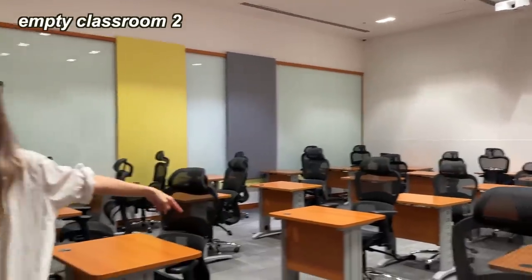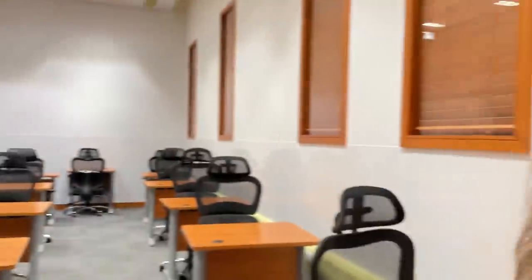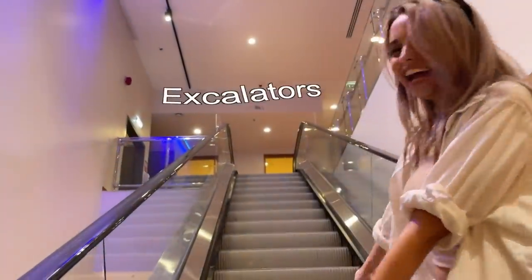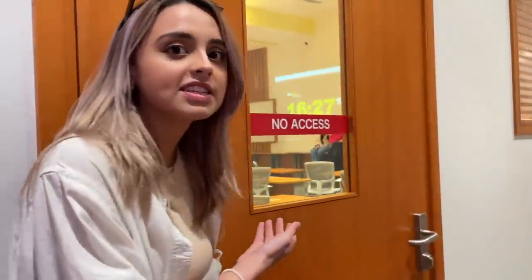This is the classroom that I spent the most time in. Why are all of our classes in this classroom? They all look the same. Classrooms are boring. Nobody comes to uni for the classrooms, obviously. At CUD, we have escalators. Woo! In here, there's an exam going on.